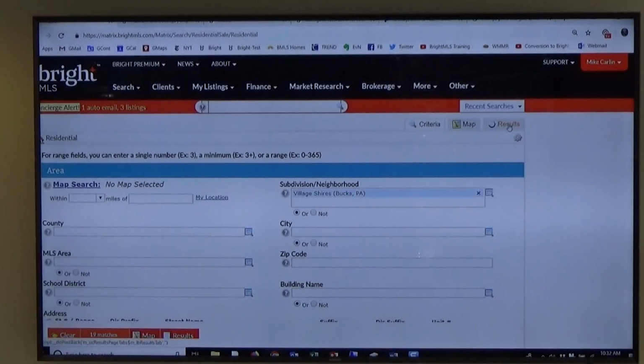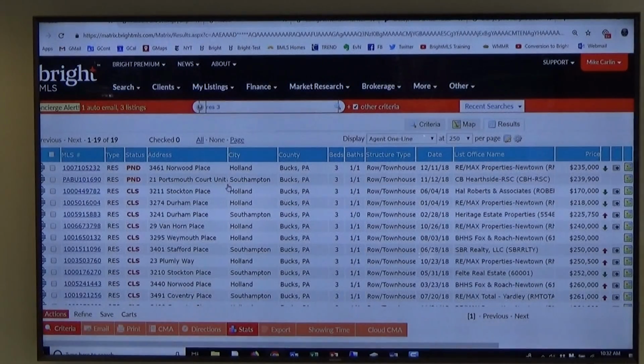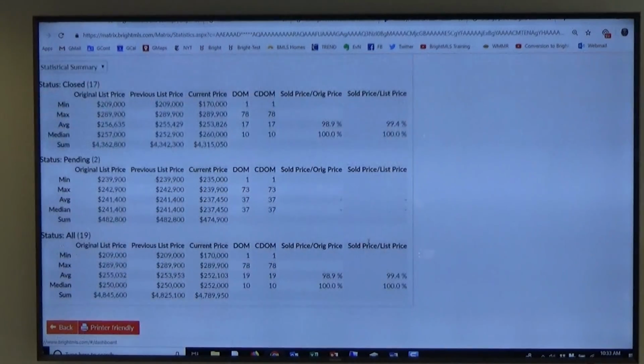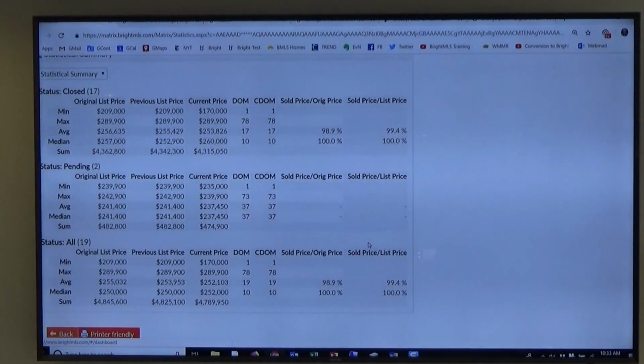If I go out to the list here of the results, they're kind of all mixed up, but if I want to make sense of it really quick, I can tag them all. Under Actions, go to Stats, and then click Tabular. And I'll get statistics on everything going on exactly right now. So in Village Shires, for 3-bedroom row houses, the average price right now is $253. And the average days on market is 17 days on market.